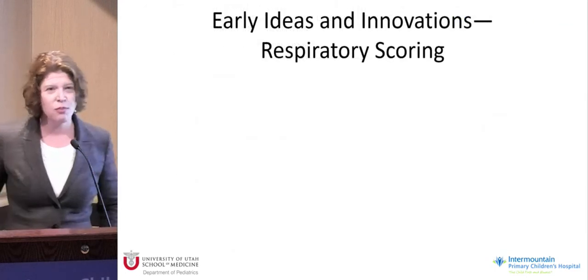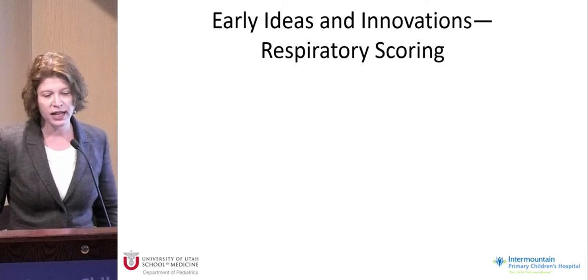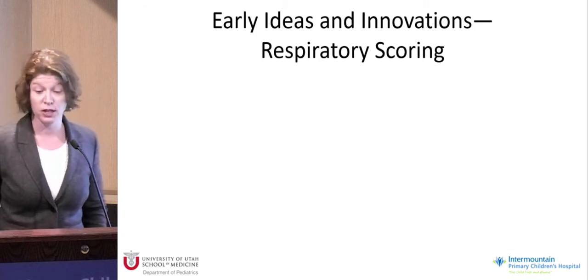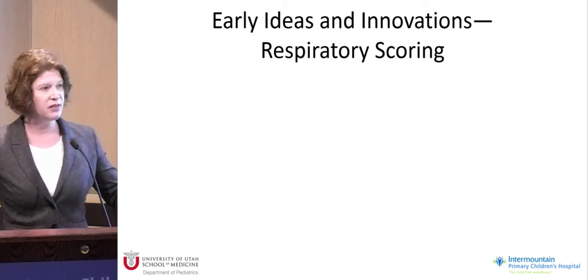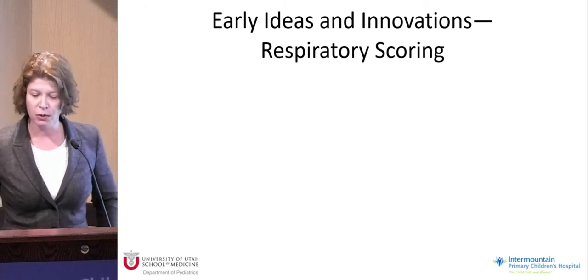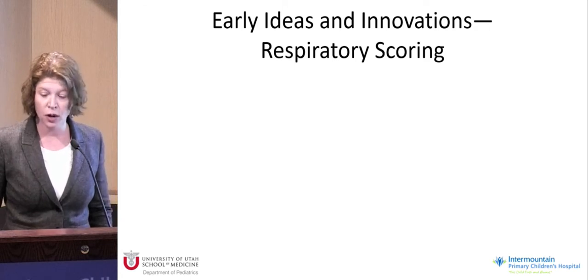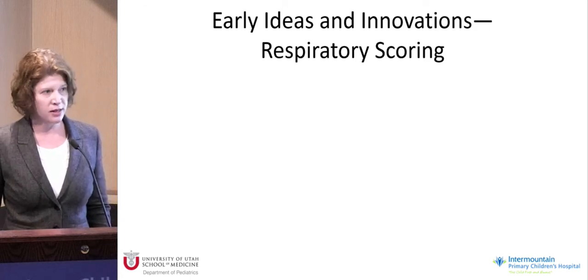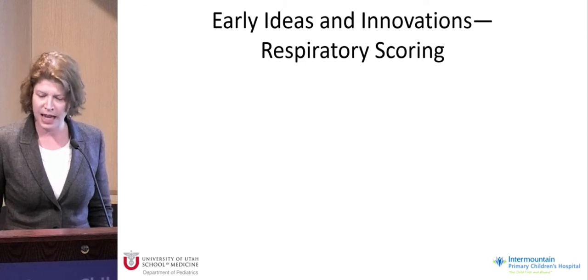We're going to highlight a couple of really early innovations. And the first one I'd like to highlight is the idea of the respiratory score. We really needed something to both objectively deliver care and the right care, but also to evaluate what we were doing. And our bronchiolitis score was first developed in 1993.